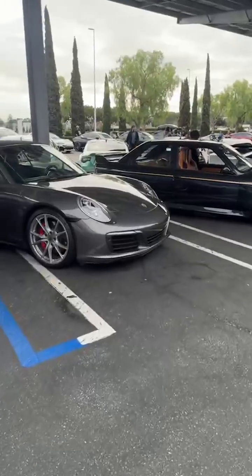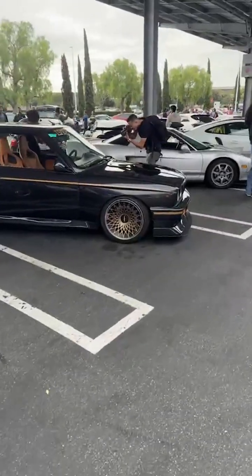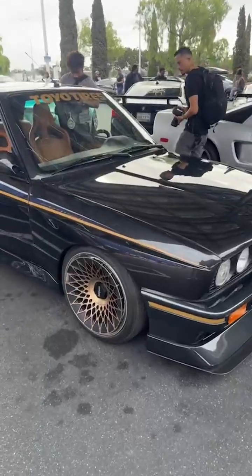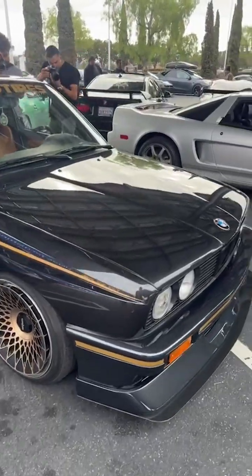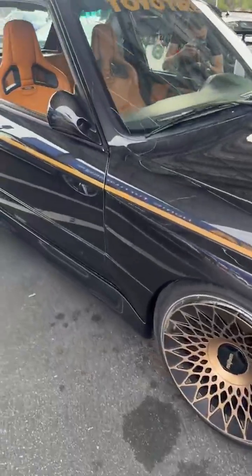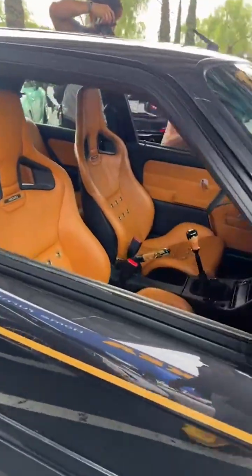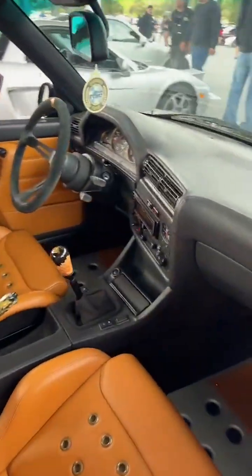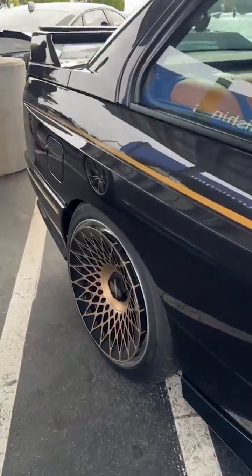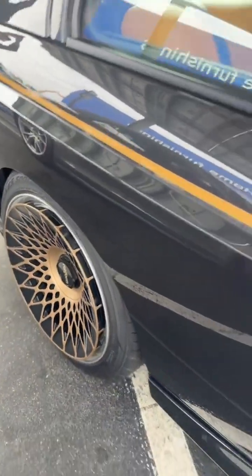Here's this car, guys. Don't sleep on this. This is a beautiful, beautiful BMW M3. Stan Chen, very good friend, and head of marketing and motorsports at Toyo. This is his car. This thing is absolutely beautiful. Look at this thing. Gorgeous. Look how sick that is. I love it. Love it, love it, love it.